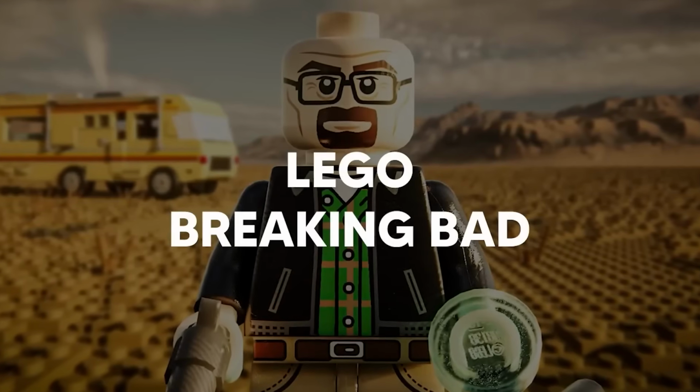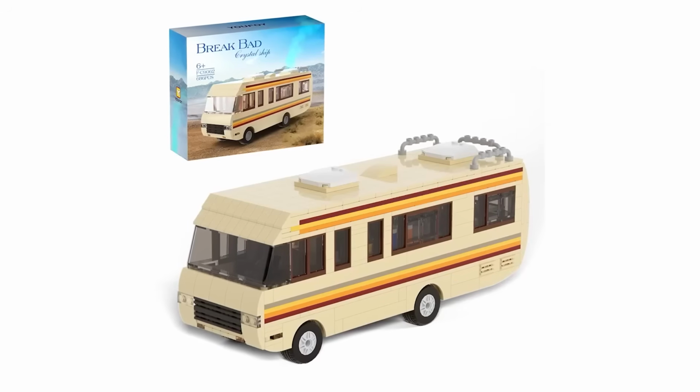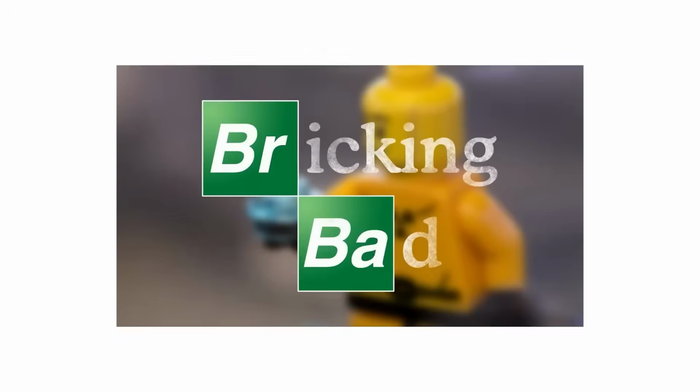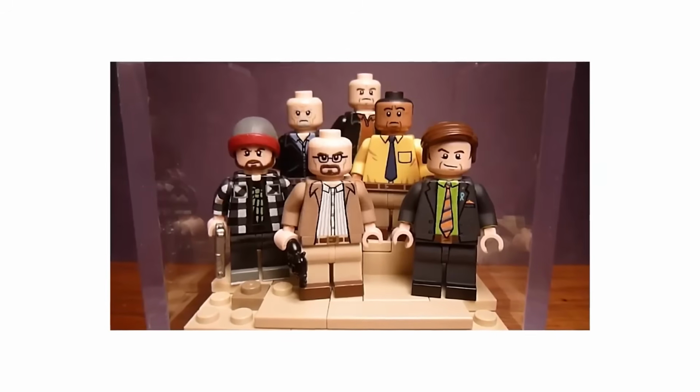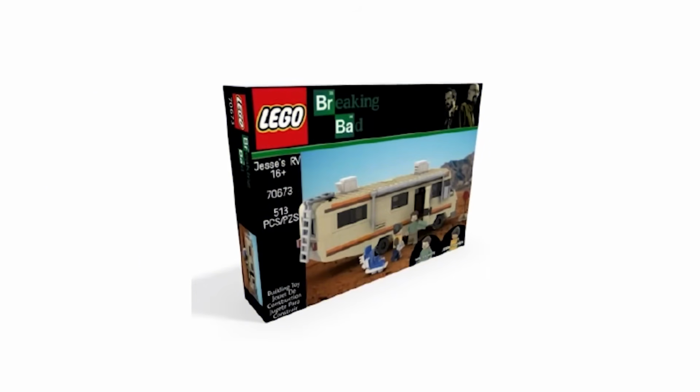The Breaking Bad Citizen Brick set. Remember the critically acclaimed TV series Breaking Bad? Well, who doesn't? Everybody knows this TV show. Well, brace yourself, because an independent company called Citizen Brick decided to encapsulate the essence of the show in LEGO form. This audacious set, dubbed Breaking Bad, stirred up quite a commotion when it hit the online market with a price tag of $250. However, here's the twist.